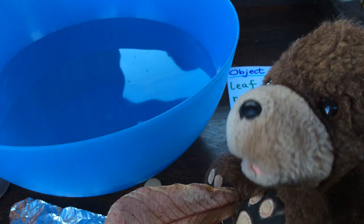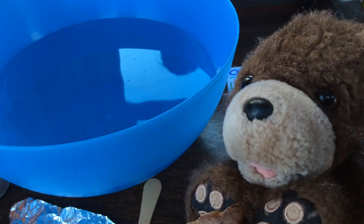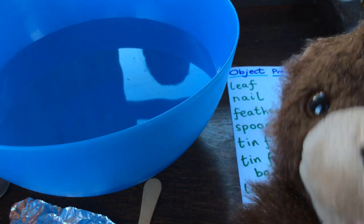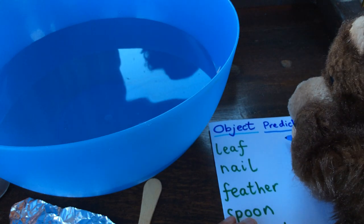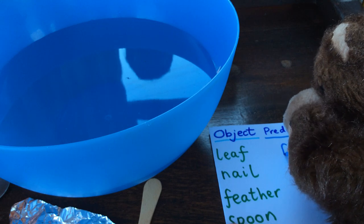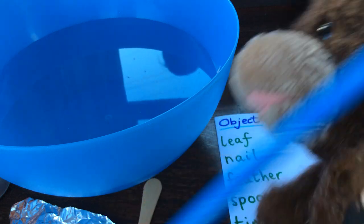I think it's pretty wide and it's pretty light, so I think it's probably going to float. What do you think at home? You could write it down too if you wanted. Okay, so I'm going to write down F for float as my prediction. I'm just going to get my pen and write it. My guess is that it's going to float. Now let's see if it does float or if it sinks.